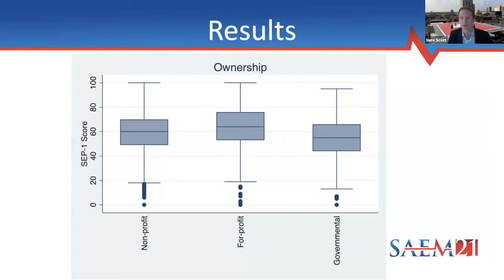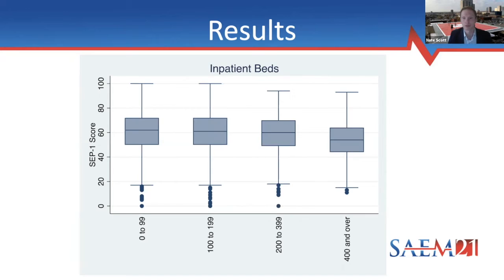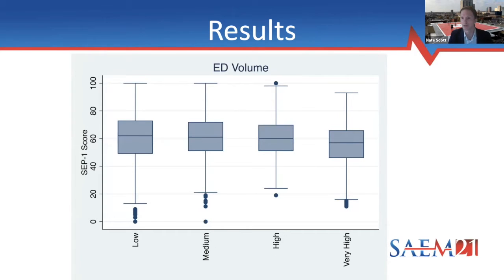I have just a couple of graphics showing the relationship between some of the categorical variables and distribution of SEP1 scores. This demonstrates that for-profit status of the hospital is associated with a higher mean SEP1 score, which is comparable to what we've seen in previous literature. Here, the more inpatient beds a hospital has, typically the lower the SEP1 score performance. Again, higher is better in terms of a SEP1 score. And then the relationship with ED volume is a little bit more complex, but we see both very high and also low EDs seeming to perform a little bit worse.